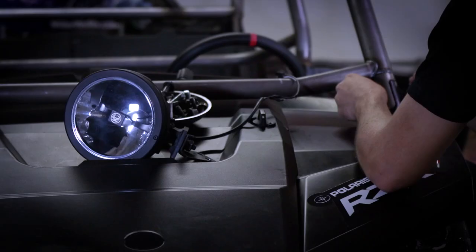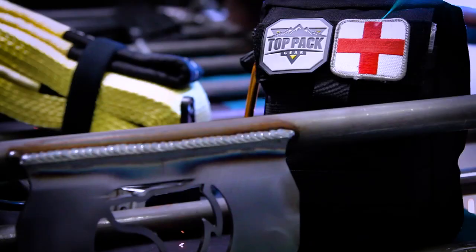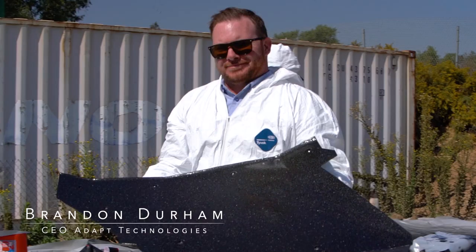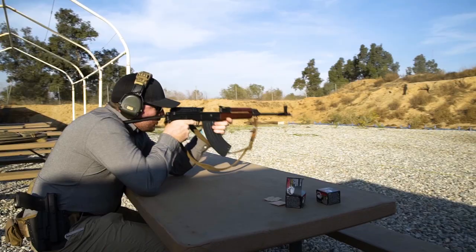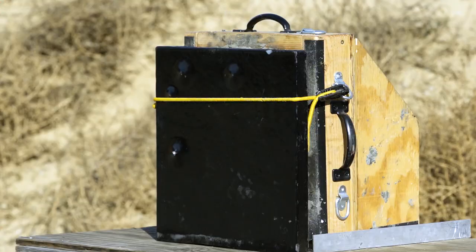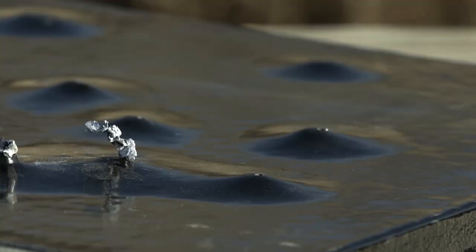Our goal with Tank was not only to build something that looked killer, but actually implement some groundbreaking technology into this vehicle and up-armor it. My name is Brandon Durham. I'm the CEO of Adapt Technologies. We are a defense company that specializes in lightweight blast and ballistic mitigation solutions. We were approached by UTV Wolfpack to apply our product to the tank, and we did just that.